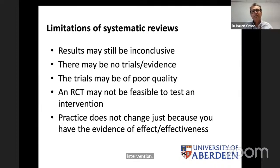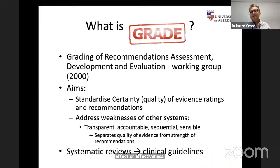And finally, practice does not change just because you have evidence of effect or effectiveness. Even with guidelines, people may follow them, but sometimes they don't follow the clinical practice guideline.